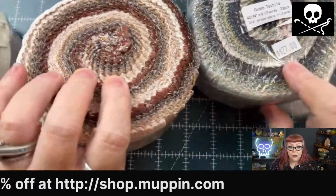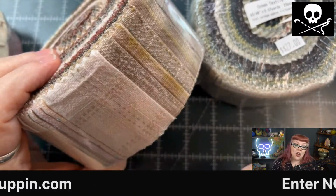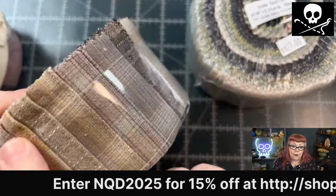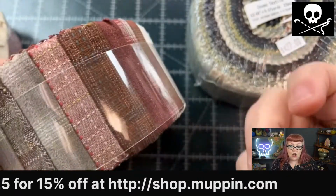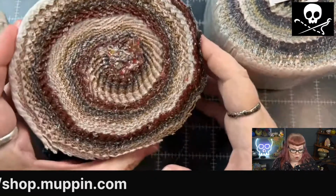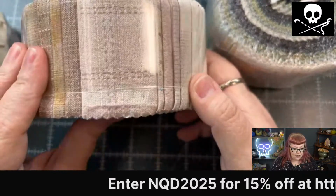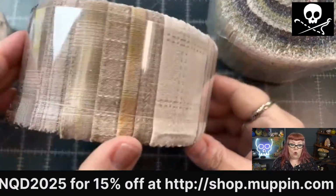That is an incredibly good price given that these are imported from Japan. All of those beautiful soft colors that Japanese textiles are known for, these sort of homespun, yummy colors, that is what is in this jelly roll strip set. And just like your typical jelly roll, they are wound in a beautiful set of colors that would be amazing for a jelly roll rug.